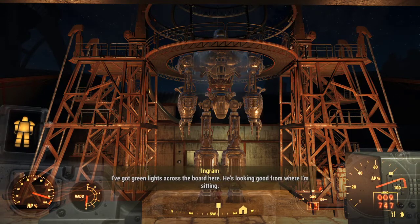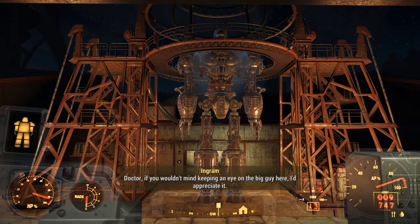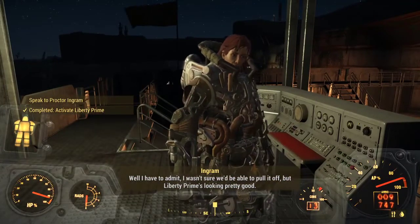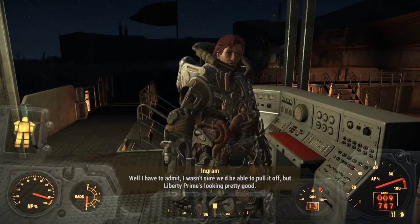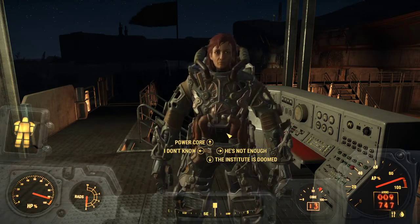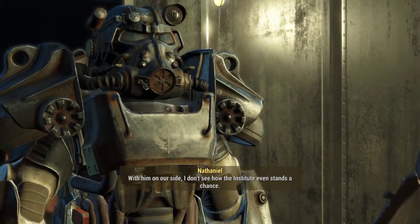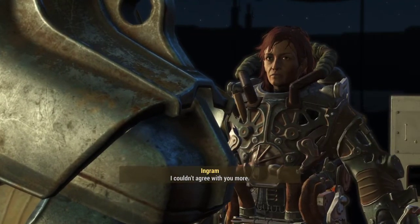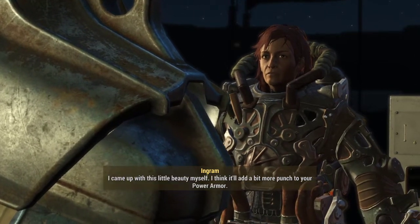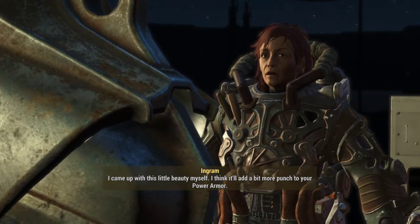Here. He's looking good from where I'm sitting. Doctor, if you wouldn't mind keeping an eye on the big guy here, I'd appreciate it. Well, I have to admit, I wasn't sure we'd be able to pull it off, but Liberty Prime's looking pretty good. With him on our side, I don't see how the Institute even stands a chance. I couldn't agree with you more. Before you head off to your next assignment, I have something for you. I came up with this little beauty myself. I think it'll add a bit more punch to your power armor.